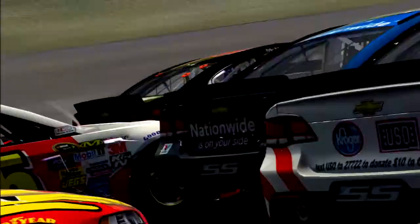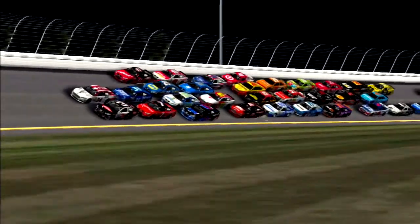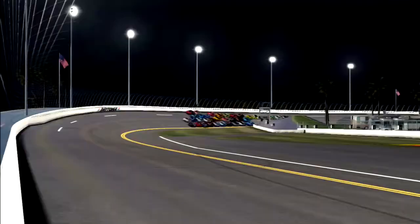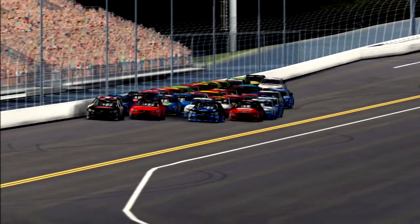So good win, good showing for us. 5th win this season, 2nd win in a row. Have not done that in a long time. And like I said, I was unsure at times, and this track will teach you a lot of patience because you're just mired in a pack all the time.